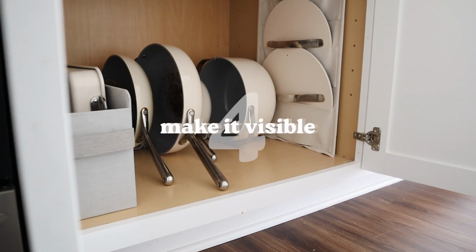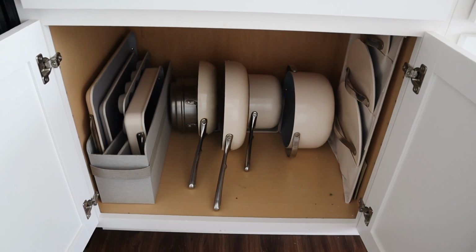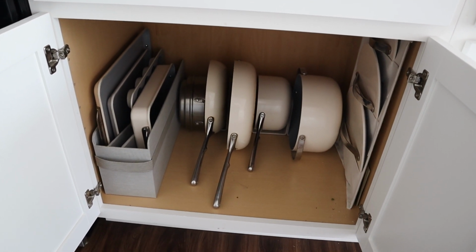Okay, we're back in the kitchen for tip number 4, and that's just to make it visible. If there's one thing that I've learned over the years about my kitchen and pantry, but really my entire home, it's that if I can't see it, I'm going to forget about it and I'm not going to use it. So what we want to do when we're organizing is just to try to store things in such a way that we can see them. Whether that's pantry staples, dishes, utensils, things in our fridge, we want to make sure that we can actually see and access the things that we use on a daily basis.